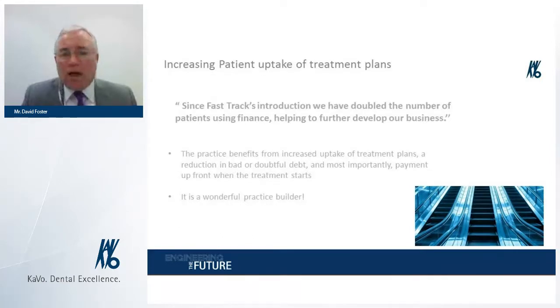Just as a final point on increased patient uptake, there's a testimonial from a practice that switched to us fairly recently, and I can't say any better than that we've doubled the number of patients using finance, and it's helping to further develop their business, giving patients what they want when they want it, and obviously, as they said, but not in that testimony, it's making the dental practices work much more enjoyable, and I'm sure that's something that most of us would aspire to as well.